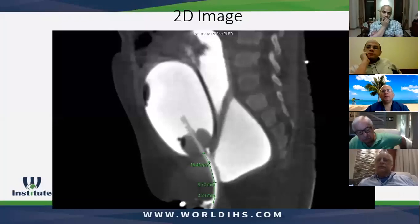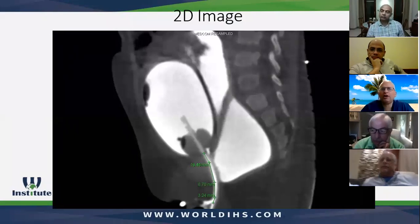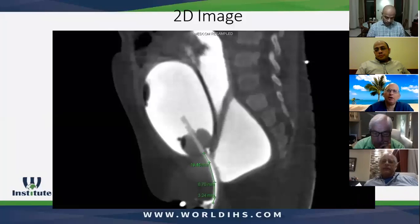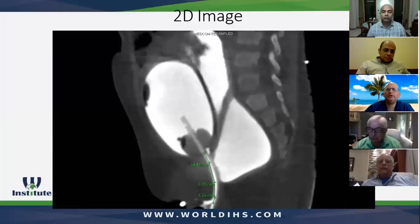So here is a beautiful cloacogram. And by the way, Mohammed has been working very hard on making these beautiful images using MR. And I think his thesis will be based on this information. And you can get a very nice image by MR, but remember with MR, you need to make sure the structures are distended. If the structures are not distended, you will not get accurate measurements. This is done with fluoroscopy with a 3D reconstruction, but I believe that MR is the future, but we need to be able to distend the structures.